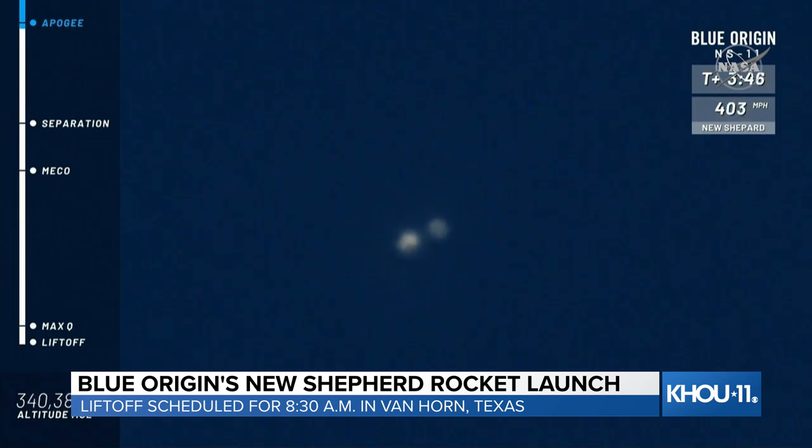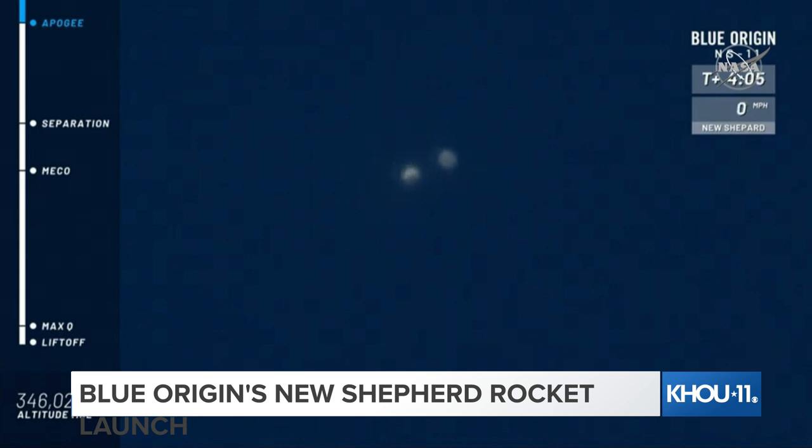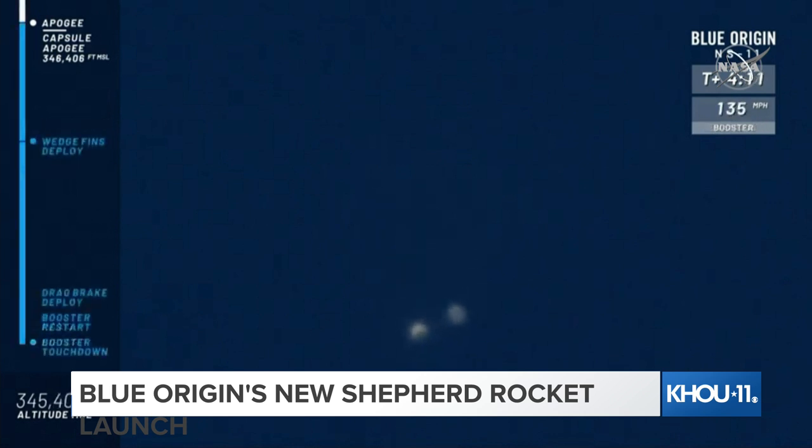All right, still accelerating up. We passed the Kármán line, the internationally recognized line of space. That's at about 330,000 feet. And we've hit apogee. You see now that the speed went to 0. It's now speeding up again as the craft are coming home.